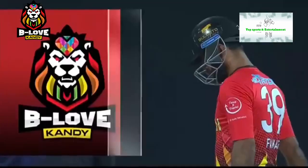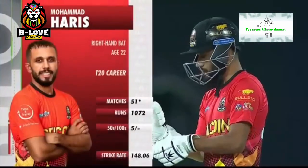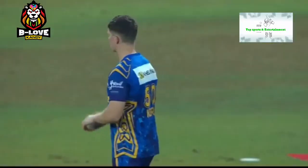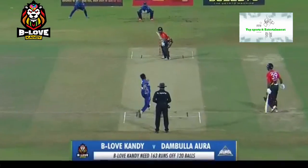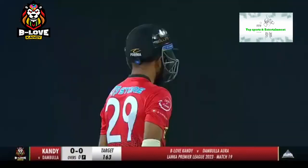However, this won't be his edition of the Lankan Premier League. It's just 134. He batted well. Scored 80. Maybe the reason he likes to hit the ball on the... Pramod Madushan. It's real pace, but that will be a wide first ball.